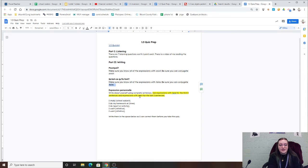Then for your sentences this week, you've got 5 of them. They are not too bad. So the first one is I study school subject. Now, you can see here highlighted. This is very important because you're going to do this wrong if you just put this in Google Translate. You need to go back and look at these expressions so you know how to do it properly.